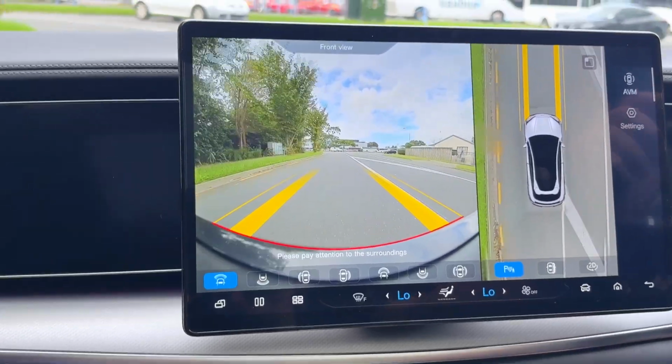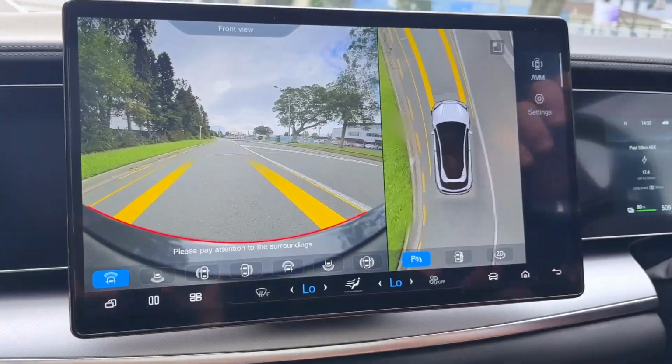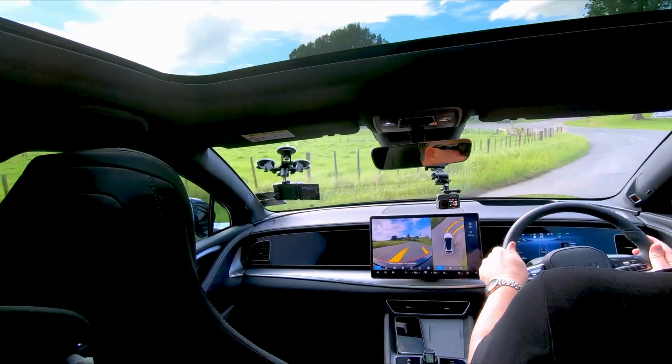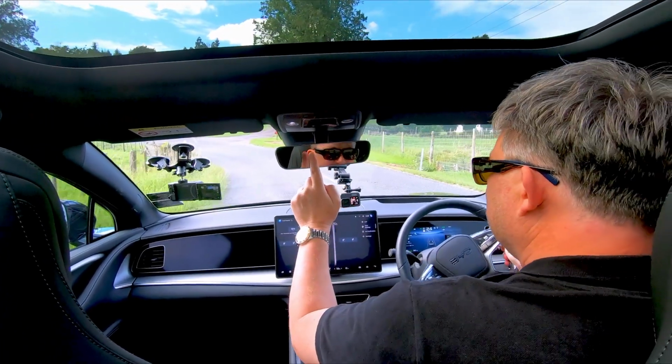The cameras in this car are fantastic. There's 360-degree cameras. It's like watching high definition television. That does make up for the fact that the rear visibility out the back is pretty average, pretty poor, one of the worst cars I've seen for that. But the cameras make up for that.